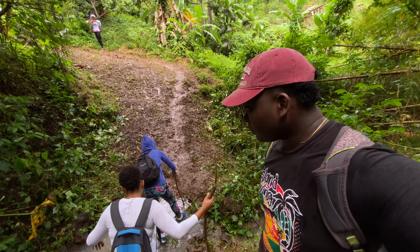Imagine, if there's anything wrong with the dam, the NAWASA workers would have to journey this route to come and remedy the problem. It's a large dam.